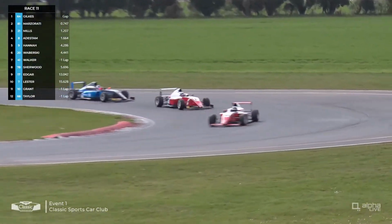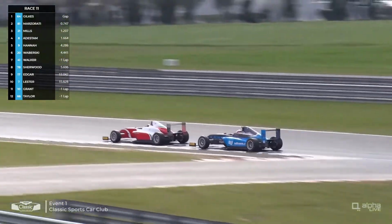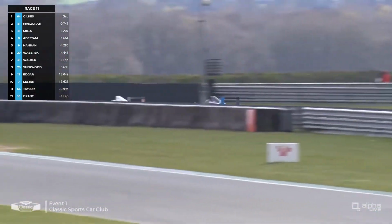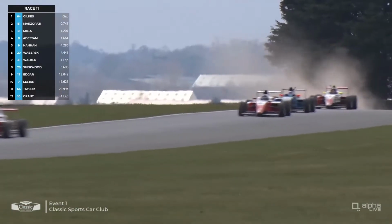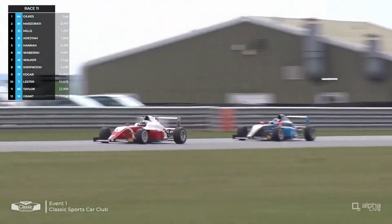But Megan Gilks is doing a really good job, I've got to say. Fantastic job that she is doing of making sure that she is hanging on to the lead of the race. Max Maserati in 2nd place, I think, is rather less looking to try and close up on the race leader, and is probably more focused on trying to keep Tom Mills behind and hang on to second place at the moment.